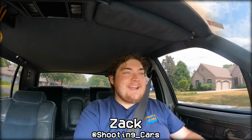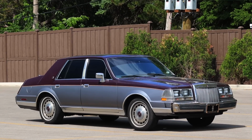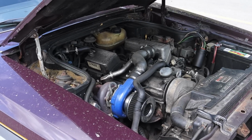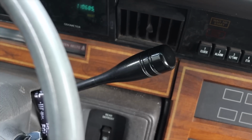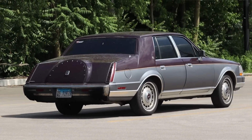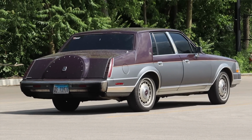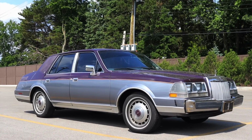What's up, guys? My name is Zach, and today I am driving a 1984 Lincoln Continental. Up front is a 2.4 liter diesel straight six, and down below is a 4-speed automatic transmission. Now, I am super excited to be driving this Continental for two major reasons. First of all, I haven't driven a Continental of this generation. This is the 7th generation Continental.